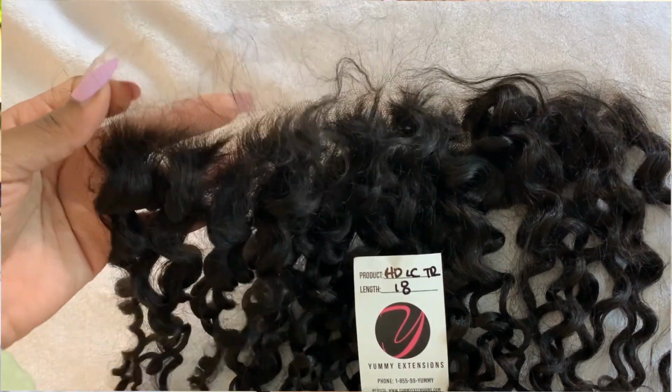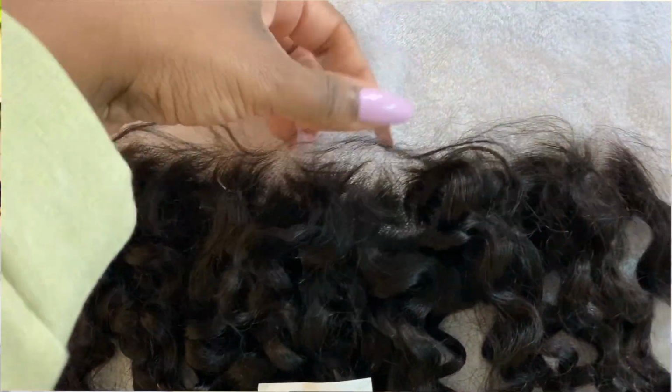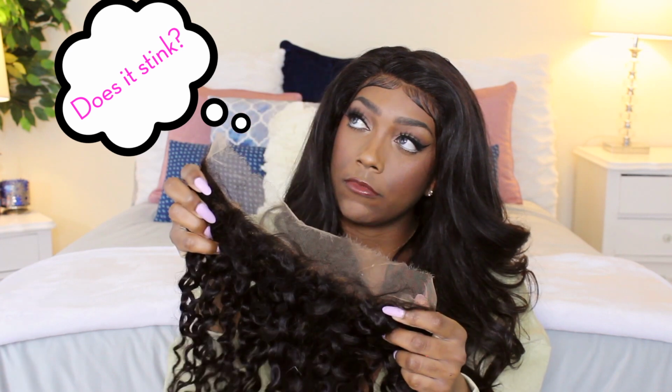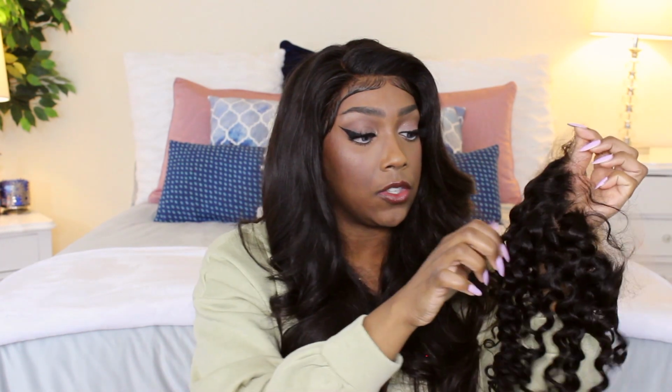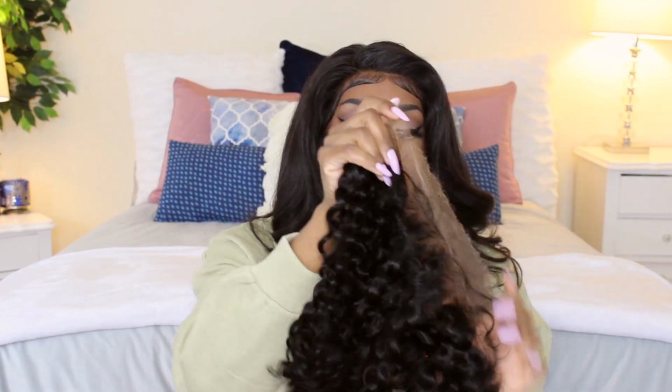Her curls are super tight, but as always in true Yummy fashion, she smells rather delightful. Like, not the same perfume smell I'm normally used to, concerning the shampoo and conditioner that they use, it doesn't have that same scent. She doesn't smell like dog or nothing like that, and she's super soft. Oh my gosh, this time around I am not gonna be scared.